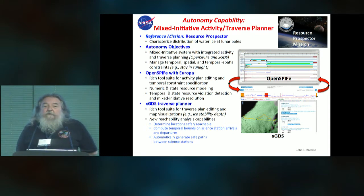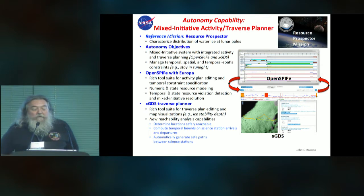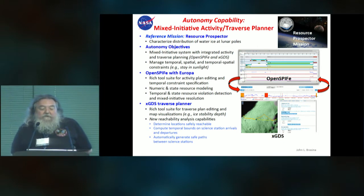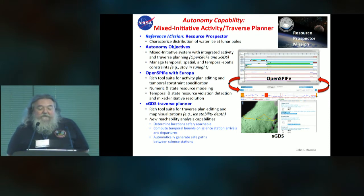However, for a mission like Resource Prospector, and this would correspond also to a similar mission on Mercury, where if you do solar power, it would be a similar thing. So here, to stay in the sun, how long you take to do your activities is going to affect when you leave a particular science station, and that's going to impact those constraints on staying in the sun. And the traverse plan, likewise, is going to limit how long you have to do activities, drilling and analysis at a particular station. So they're very tightly interactive and affect each other. So your activity plan and traverse plan do interact quite a bit, and you can't plan them independently.